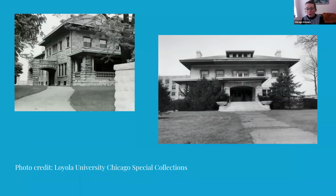But the image on the right, that one's a little bit more recent. You can tell in the image there's an AC unit in the upper floors. So that one's a little bit more recent than the one on the left there. That's actually where carriages, or early cars, would have come up the driveway of the building. So that's more of the northern part, facing the northern end of Rogers Park.